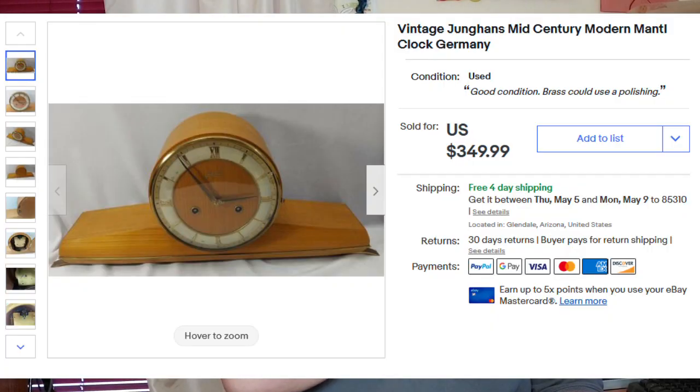Next up is this mantle clock. It's a Jurgensen, I think is how you pronounce it. Younghans. I think it's Younghans, but I'm not 100% sure. Okay, here's a couple things. As you're going to notice, I misspelled mantle in the title, and I was just going very quickly trying to list this, so I really screwed up, especially on a high dollar item like this. This did sell for $349.99.